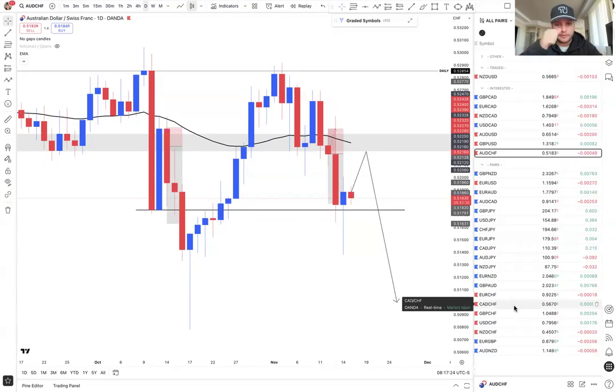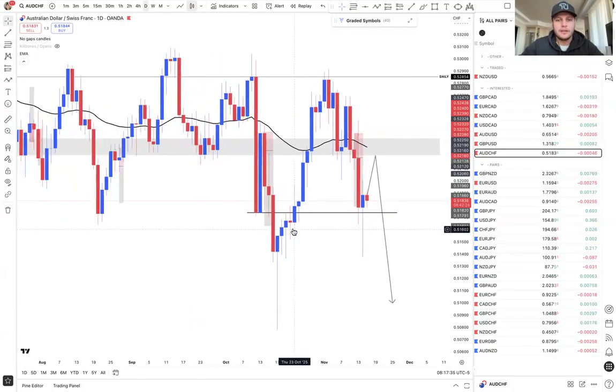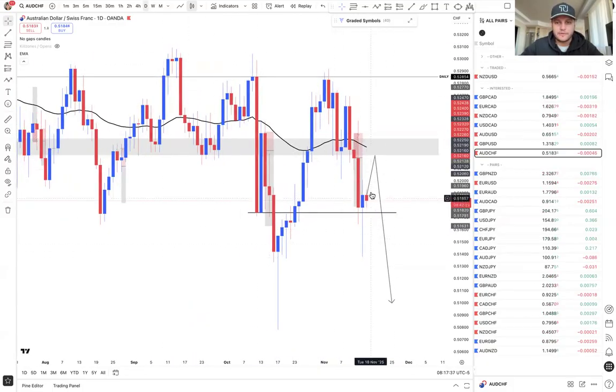Most of these are probably going to have that pullback. As you can see, this one already has your daily rejection candle. So next thing you need is just that pullback. And it's already almost guaranteed that it's going to happen. Market structure is very, very similar overall on this pair.